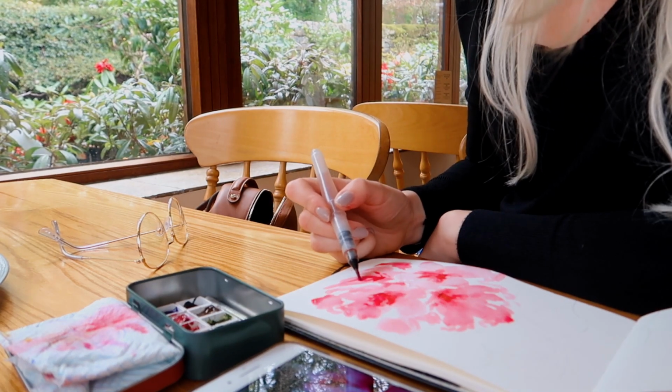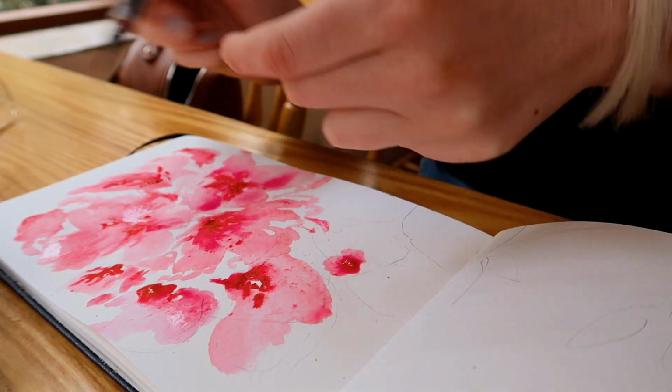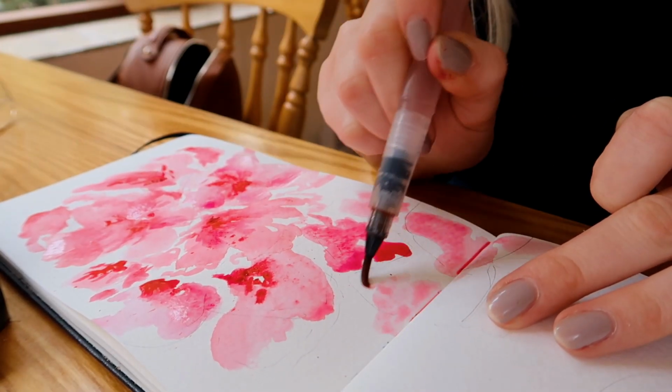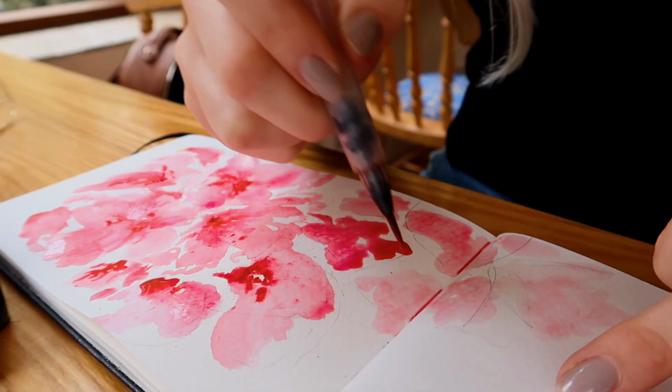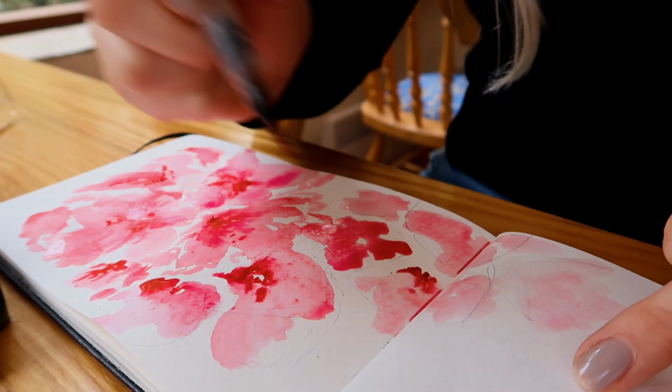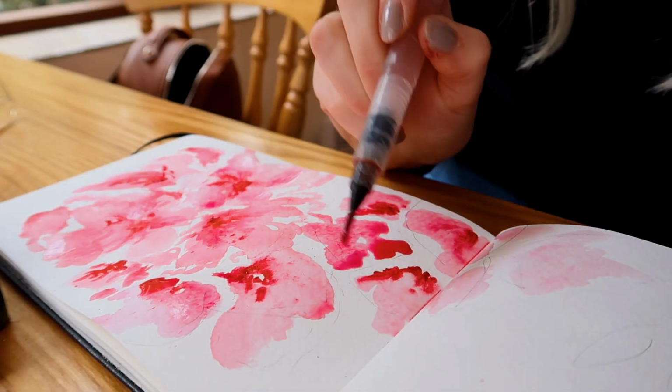Watercolour is actually really easy to take out, and it really helps to buy one of those paintbrushes where you capture the water inside the actual paintbrush. I got mine really cheap, it was like £1 or something like that, and it just makes it a little bit easier to take your watercolours out and about.